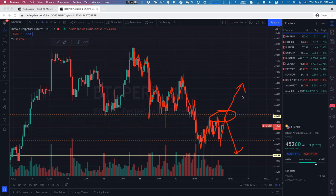Not wanting to predict the market, I am saying that it could either go up or go down or consolidate between 45,000 and 44,000. There's a very good chance that it'll be consolidating for a few days before it finally finds a direction. But I don't know. If you're asking me, I don't know.